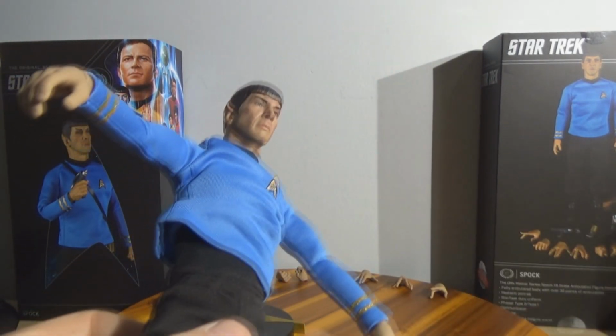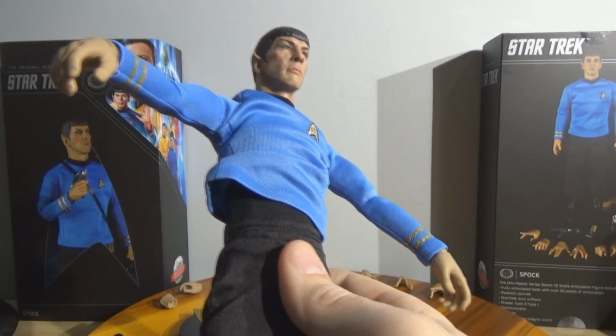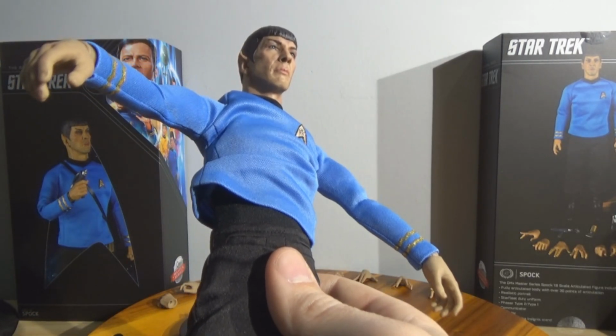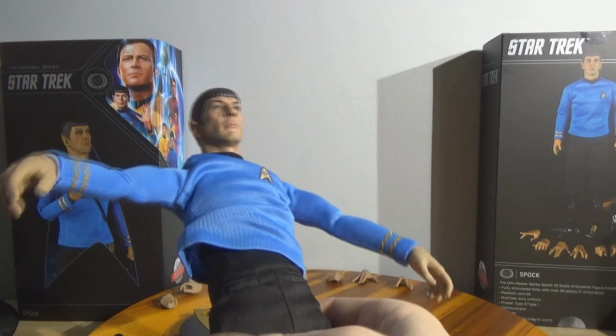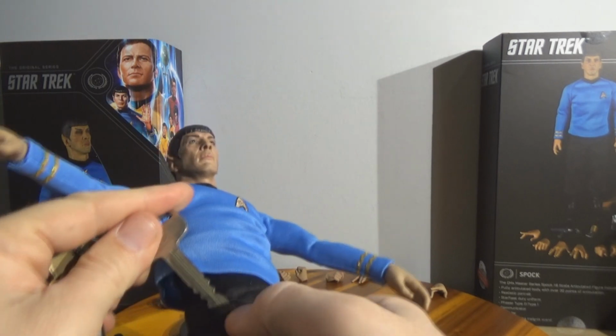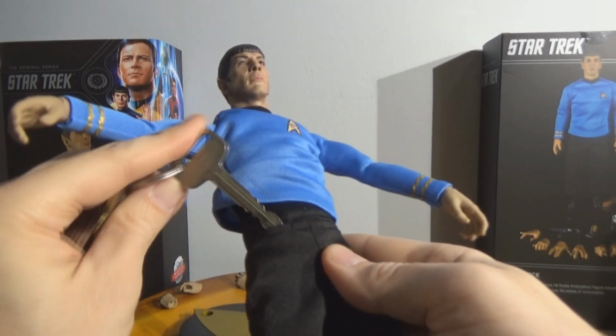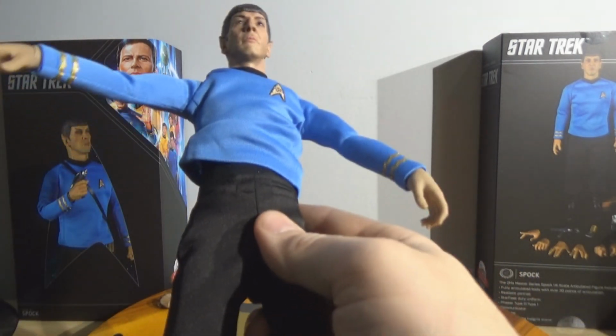It pulls out like something might fit, but I don't want to push my luck with it. See if something will fit in his pocket. The pocket works. Look at that. You can put something in the pockets.